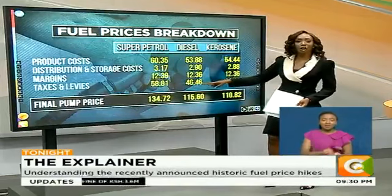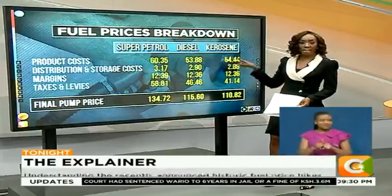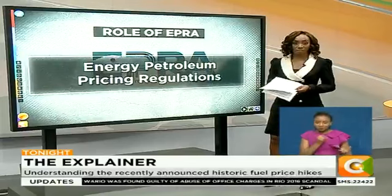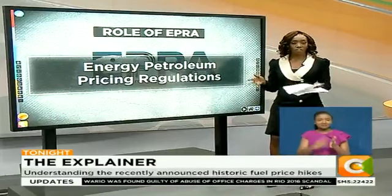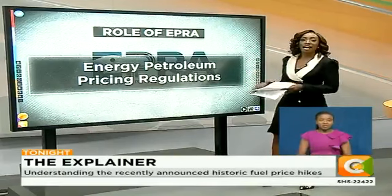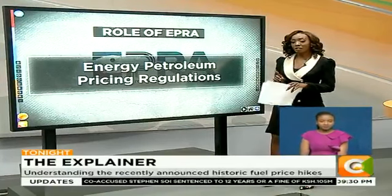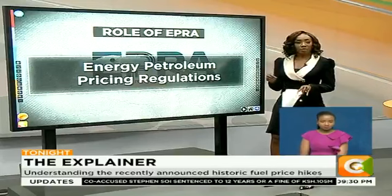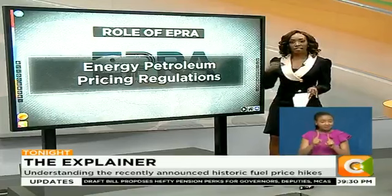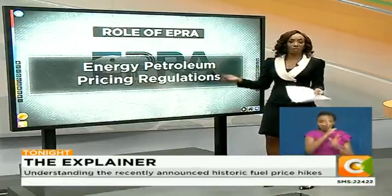These taxes, as you can see here, are almost equal to the cost of the product itself, or what they call the landed cost. Those taxes were introduced by your representatives in Parliament, and they account for close to half of the cost of the final pump price. Now, here's where we need to separate the roles. The Energy and Petroleum Regulatory Authority is authorized by law in the Energy Act to regulate the prices based on a set formula. It is Parliament that passes the taxes and the executive through the President that assents to that law.